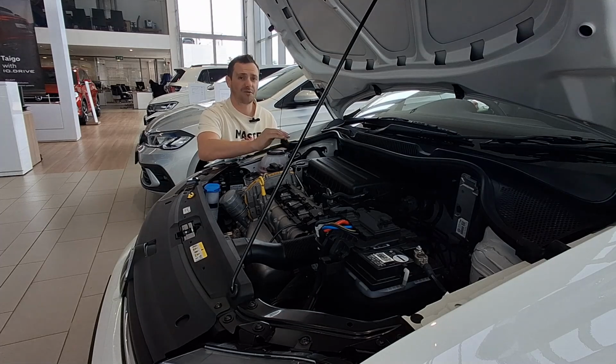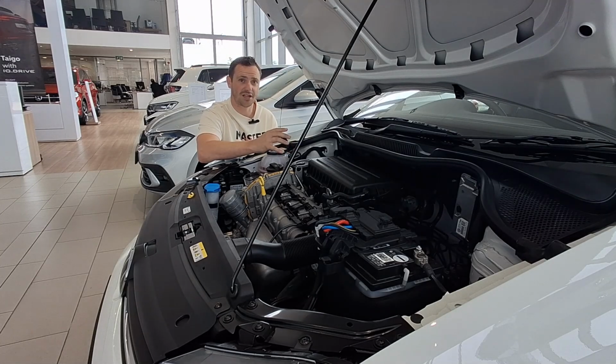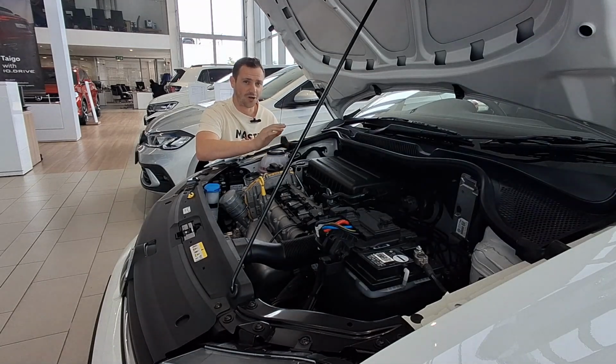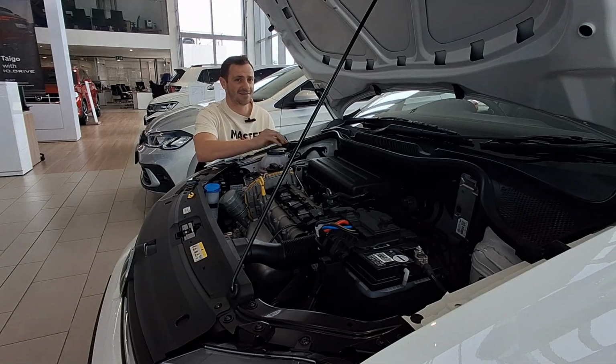And then your top of the range, the GT, comes with a 1.0 TSI, so a turbocharged engine, also with a 6-speed manual, but with 81 kilowatts. So very much the same engine that you get in your normal VW as a standard 1.0 liter 3-cylinder. So yes, all of these are 4 cylinders except for your GT line, which is a 3-cylinder. But a lot of punch, guys, a lot of punch.